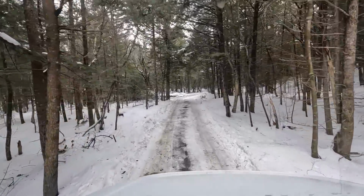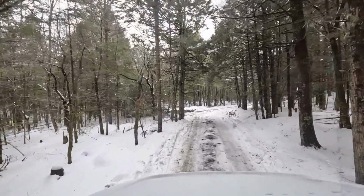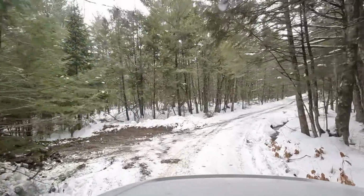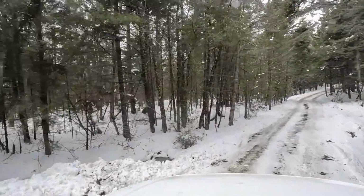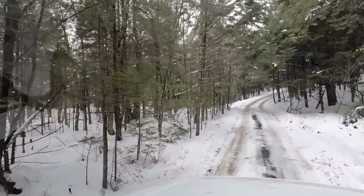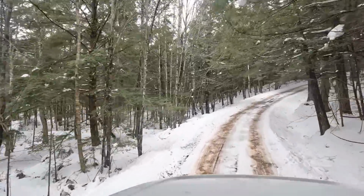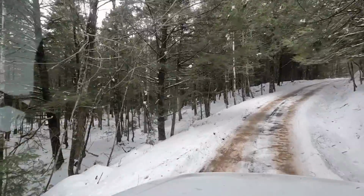Like 3, possibly 4 more decent sized logs on. So not a crazy amount of weight on the back here. One more good sized tree would have finished the load, I guess, is what I'm saying. So let's see how she does here.